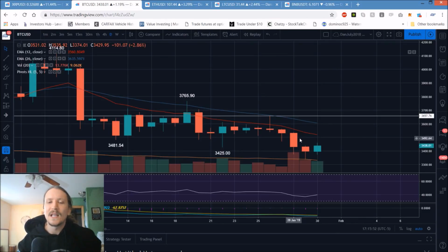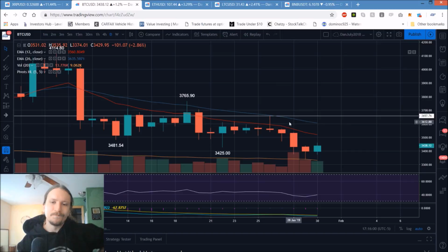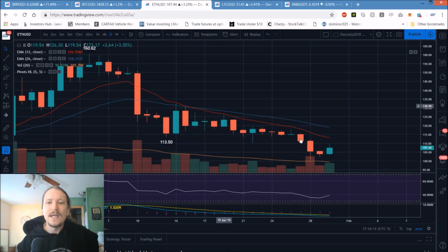And before we even get to the last lower high resistance, we have the daily exponential resistances to be dealing with first, which rejected the last few attempts. So nice trend change in the short term. Doesn't mean a whole lot in the long term at this point. We're watching the longer term time frames, the daily and the weekly trend, for any kind of serious shift in momentum.